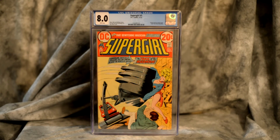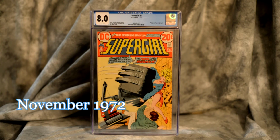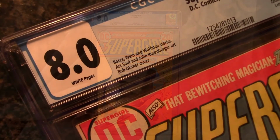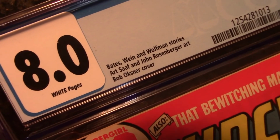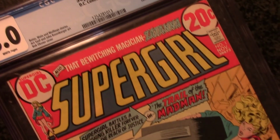Okay, and I was at the Toronto Comic Book Show when you picked up this bad boy. Or should I say Bad Girl? Bad Girl. Supergirl #1, yeah. It includes a backup story featuring that, of course, bewitching magician Zatanna. It's a great Bob Oksner cover. The Supergirl series, which I have not seen, but I've heard has gotten very positive feedback. It's on its 3rd season. It's funny for a character that was killed off in the Crisis series from the mid-'80s by George Perez.